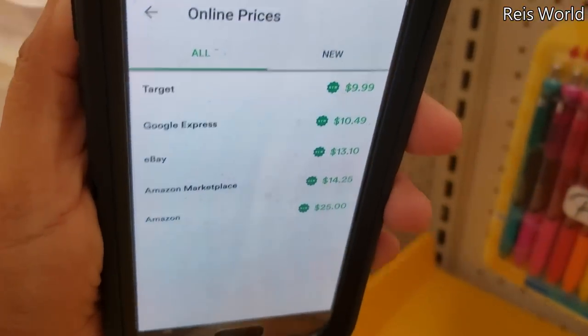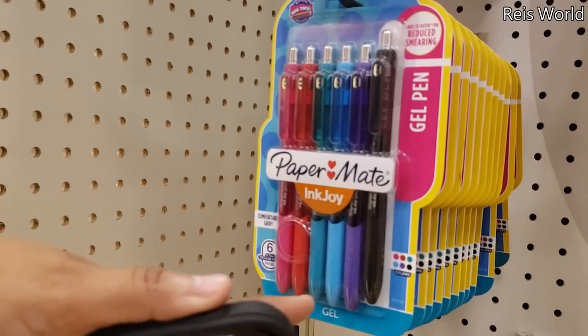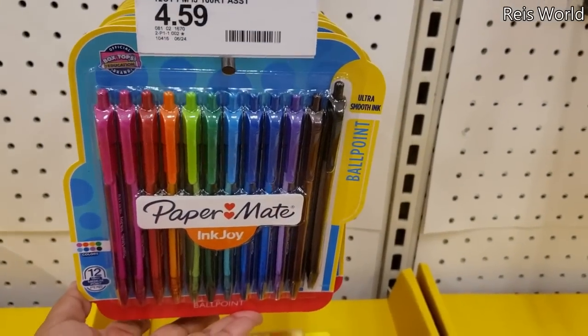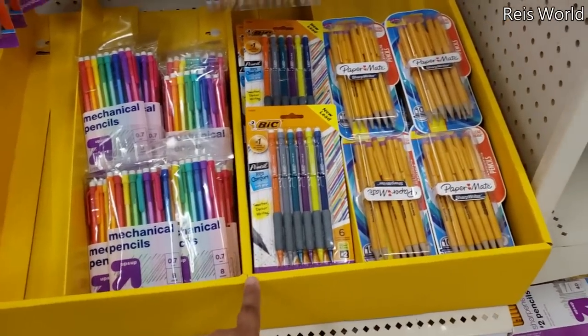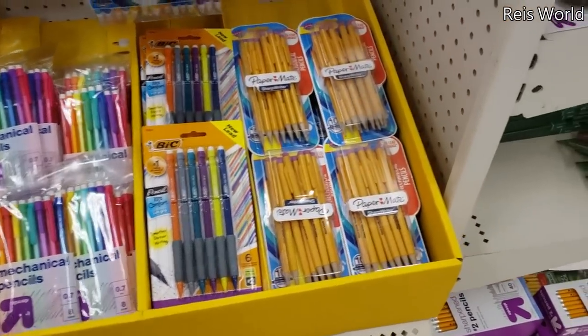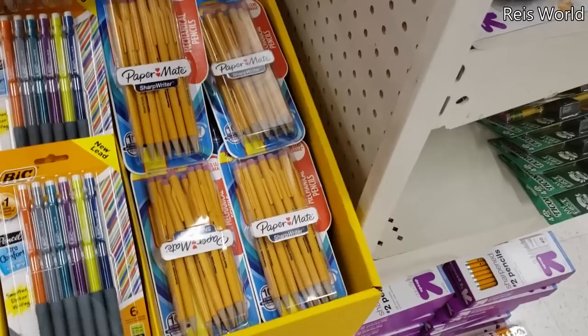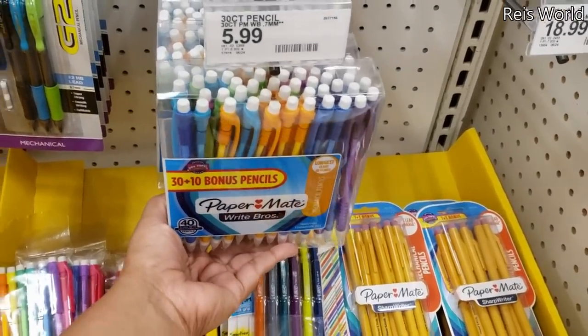So for that Paper Mate, this one, it is $9 online, so you might want to go ahead and do your price match for that. 12 count for $4.59. Up and Up is going to be $1.89 for 8 count, $2.99 for Bic, and then we have Paper Mate for $2.50, and you only get 10. Paper Mate for 40 count is $5.99.